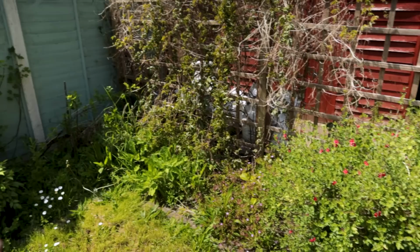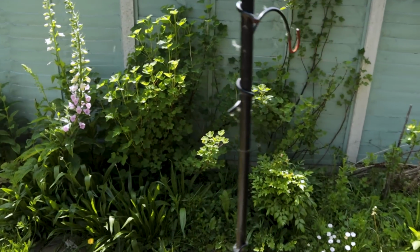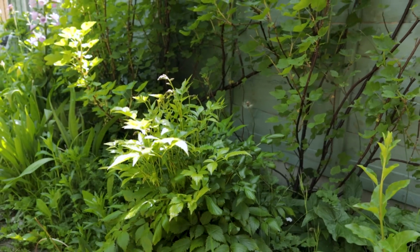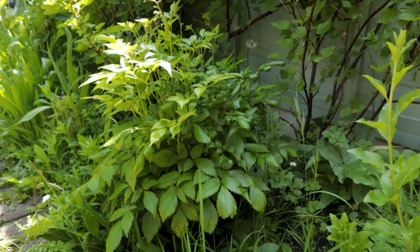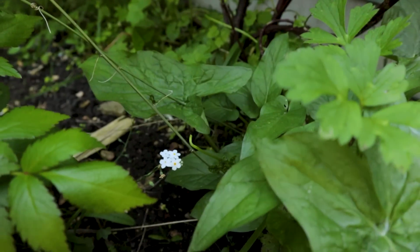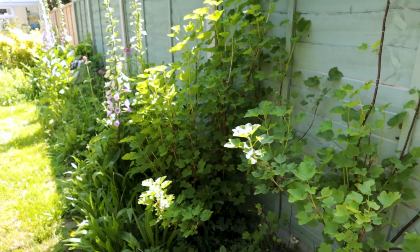This is our little, let's just call it a wild area and quickly gloss over that. The currants have got, oh, this one was, what's it called? The Astilbe? Something like that. We had loads of helpful comments about this one last time saying it likes shade. So it's been moved to the shady wild border. There's a little forget-me-not down here. Look. Little secret forget-me-not, very cute. We've got the currants as well, looking okay.